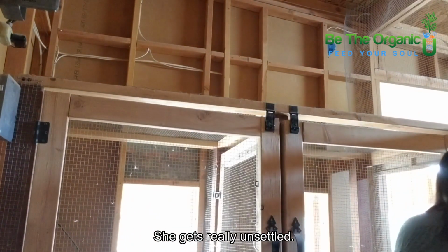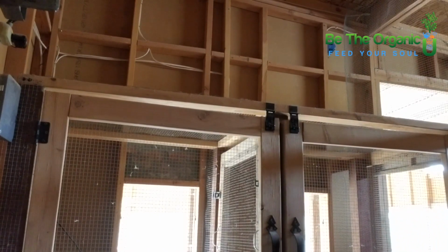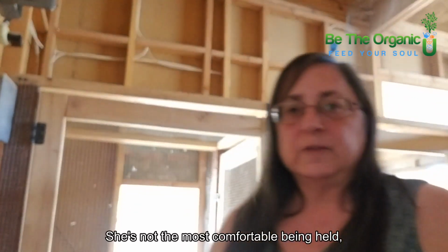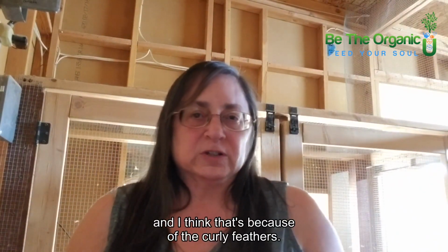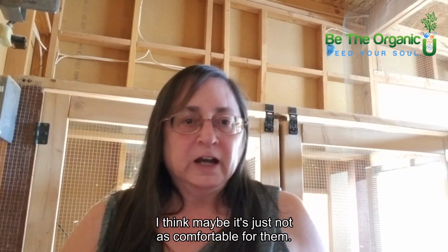So hold on a minute, let me go put this chicken down. She's getting squirrely. So, she's not the most comfortable being held. And I think that's because of the curly feathers. I think maybe it's just not as comfortable for them.